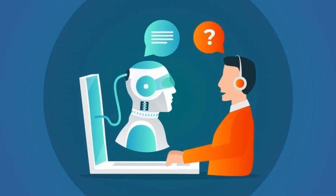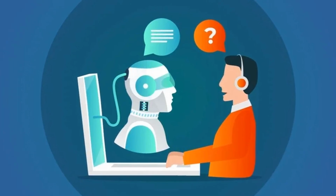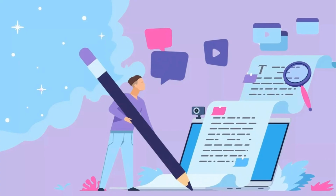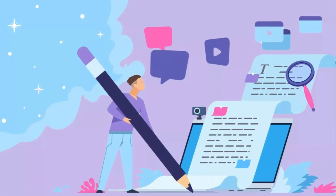Blogging with AI is an incredible opportunity, but remember, the magic happens when you combine AI efficiency with your personal touch. Start your blogging journey today, and who knows, your blog could be your next big income stream.